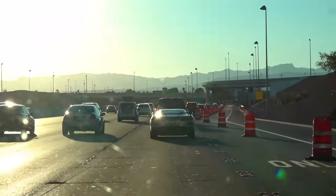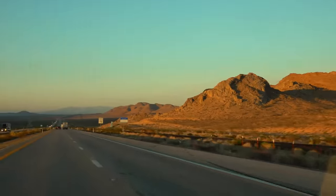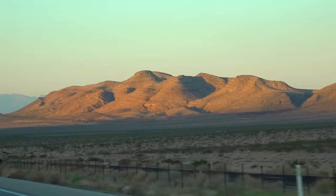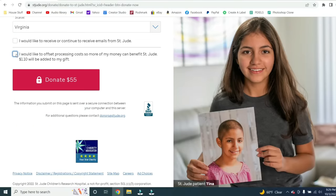We've now gone from Los Angeles to Las Vegas, and that is a lot of people, traffic, and congestion. So we've decided, you know what, for the next state, we want to go to one of the most open and beautiful states in the country, which is Utah. Let's go ahead and make that $55 donation. Yes, we're going to add that extra $1.10 so they get the full 55. Let's go ahead and donate.